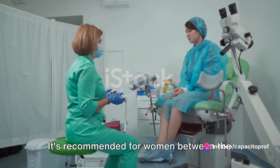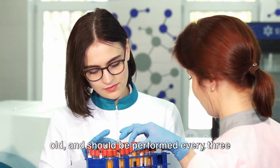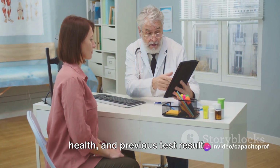It's recommended for women between the ages of 21 and 65 years old, and should be performed every 3 to 5 years. However, the frequency may depend on various factors such as age, overall health, and previous test results.